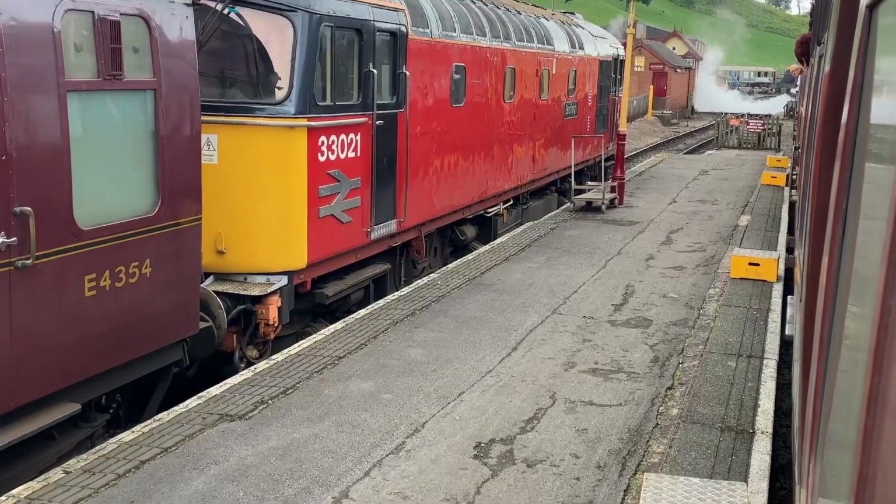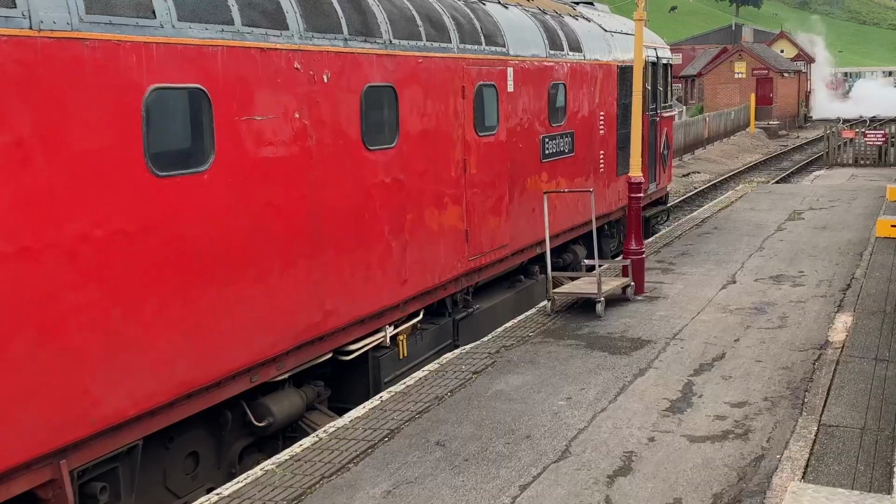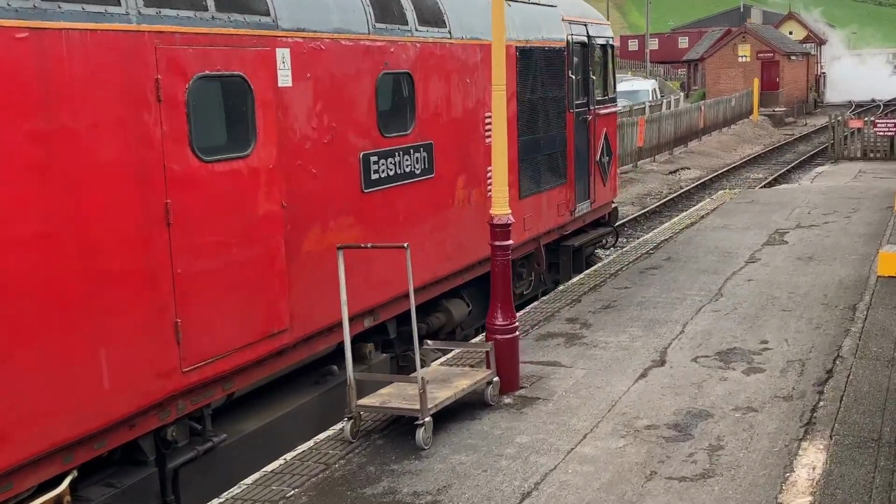So, having come all this way to see the S160, it was fantastic to finally be able to have a ride behind it. And don't worry, you're going to get a good look at it later on.